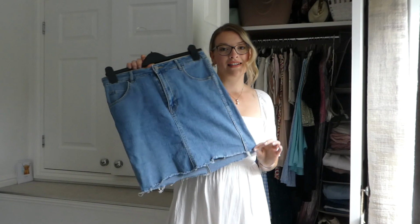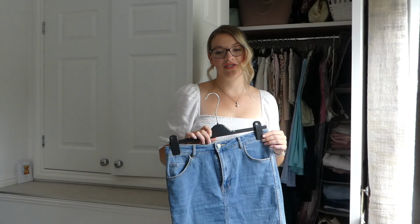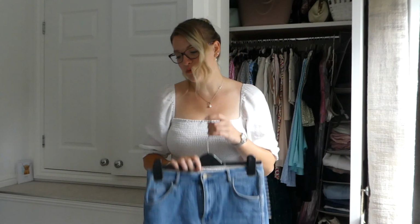And then I've just got a classic denim skirt. I don't tend to reach for this that much, but it's something I think that is just a staple. It's a really easy go-to thing if you're not really sure what to wear. You can just chuck a denim skirt on with a nice top and you're kind of good to go, really. So I definitely will be keeping that, even though I don't reach for it much.